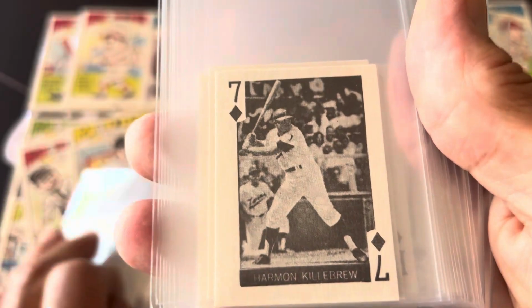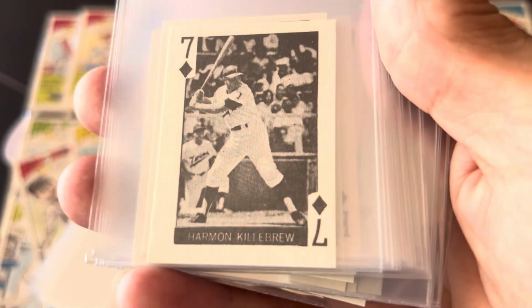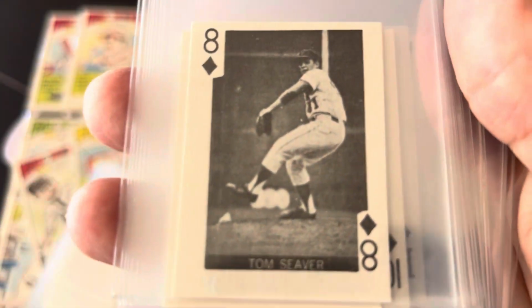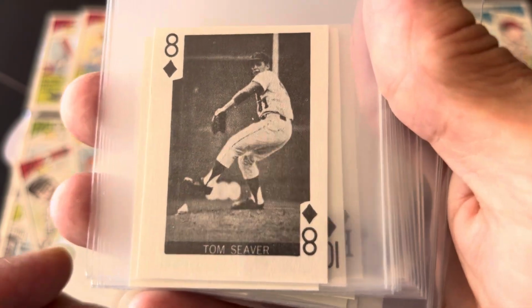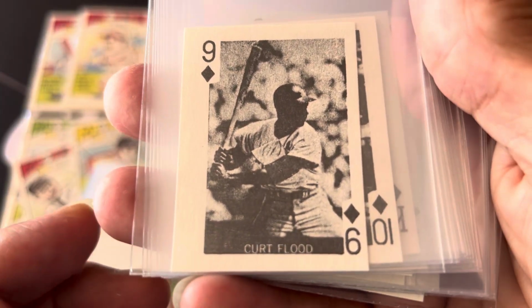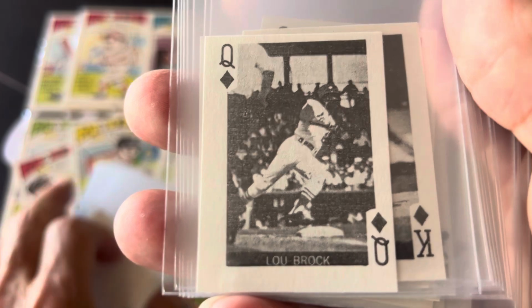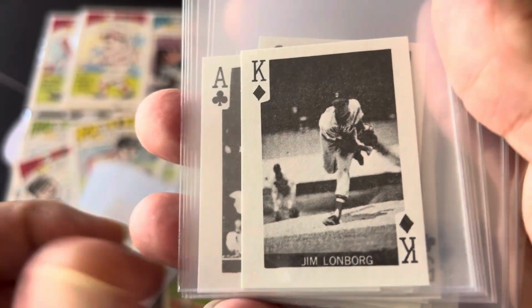So there's a Harmon Killebrew. You know, Hall of Famers in this set, a lot of Hall of Famers, and these seem to be super nice, super sharp condition. Again, they're almost paper cards. There's Tom Seaver, and these are from 1969. Globe imports, they're called. There's Curt Flood. There's Frank Robinson, a lot of Hall of Famers here. And, you know, these are like playing day. There's Lou Brock trying to steal a base there. Pretty cool stuff. Jim Lonborg.